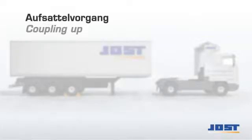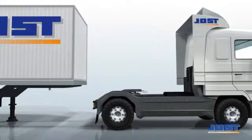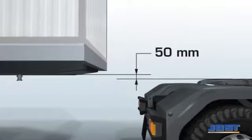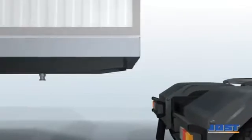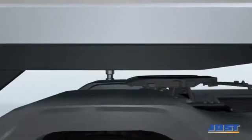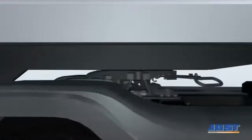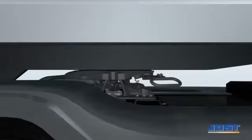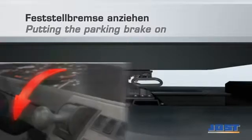For coupling, the fifth wheel coupling has to be open. The driver lowers the tractor unit until the fifth wheel coupling lies below the level of the semi-trailer rubbing plate, slowly reverses, lifts, and couples to the kingpin. Operates the parking brake, steps out of the cab and checks the coupling state.